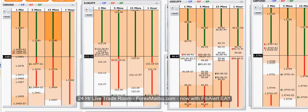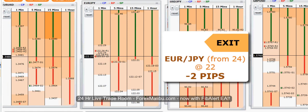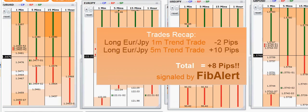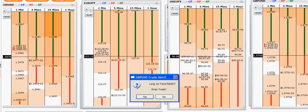I'm at 22 again, -2 on this Euro Yen. I think that's going to do it for me, though. I'm going to take the -2 and bail. All right, so I ended up taking +8 on the two positions from the alert. Probably could have hung on a little bit longer to try to get it above the 1 minute box, but I figured 8 pips isn't bad. We got that first entry, which was right on the edge, and that's what 1 minute trends do sometimes. Sook pointed out we didn't have a higher high on the 1 minute, so more than likely didn't have a great chance of working out.